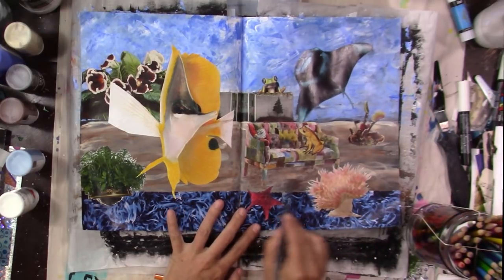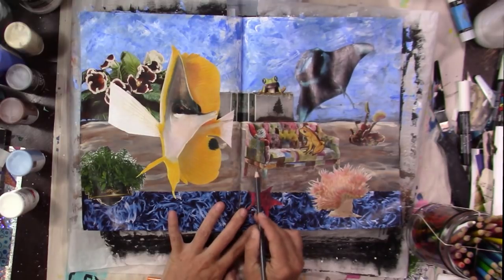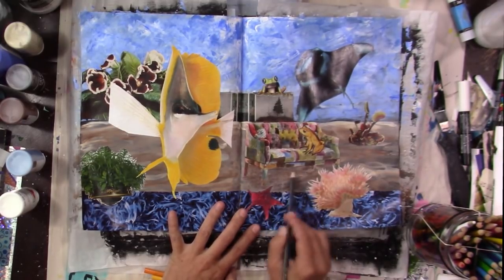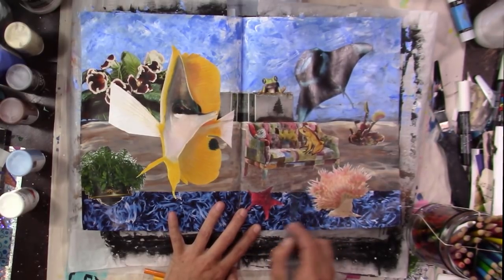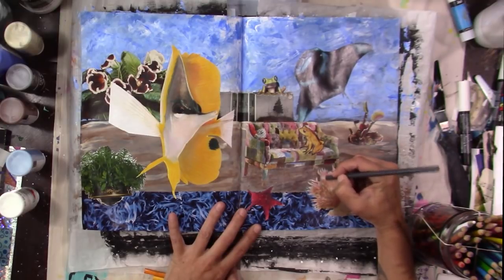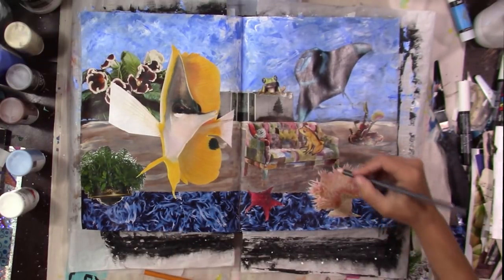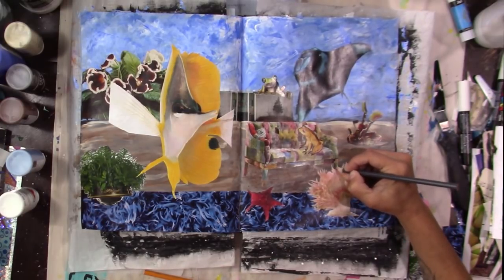I'm quite enjoying playing with the colored pencils. There's something very freeing in it, and I don't know if it's that inner child gets to come out and play or something other, but it's a lot of fun. Okay, I'm going to get up in here a little bit more, just to help these pop out a little bit, I think.